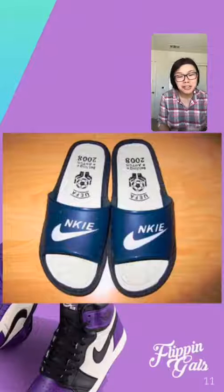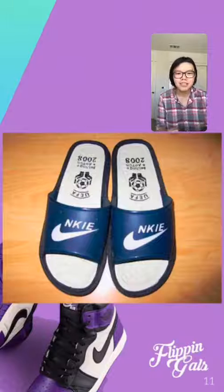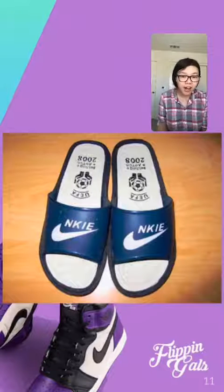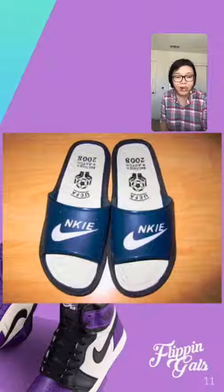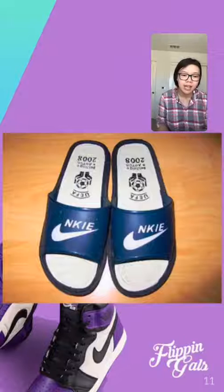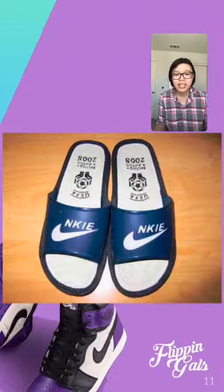Hopefully you guys learned something. Again, just to wrap it up, look at the box, look at material, stitching, colors, fonts, look at pricing, look at the tag, model number, compare it with the website, and last but not least, check on the weight of the shoe.